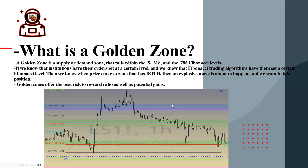The trade that I showed you was out of a golden zone. That ended up being the trade of the day. Because we know that institutions and Fibonacci algorithms both have their orders set right there, it's going to create huge moves.